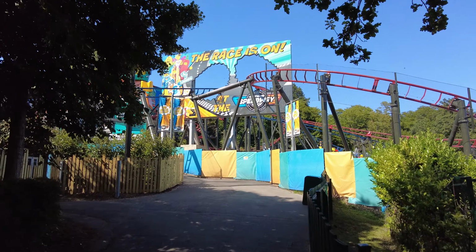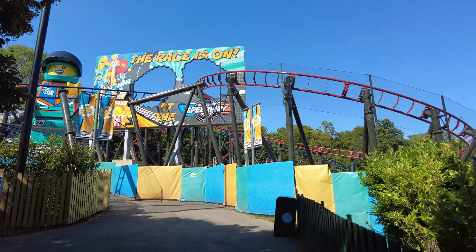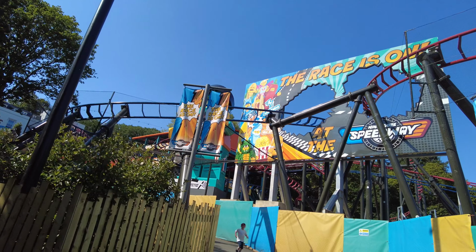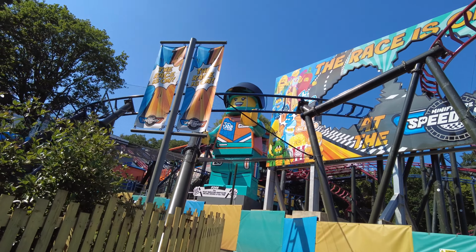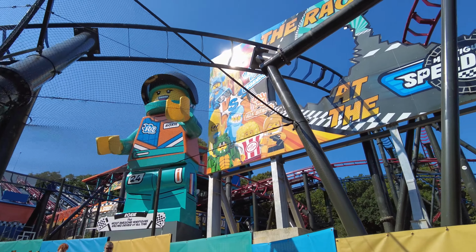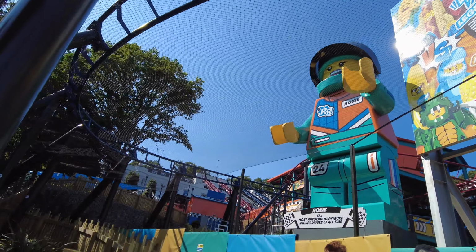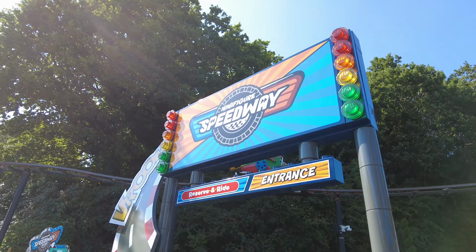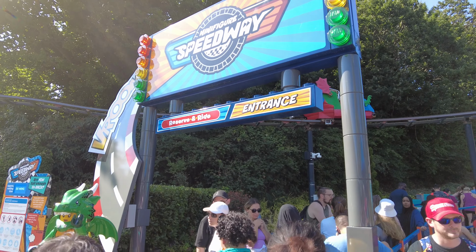So here we go then, heading up to Minifigure Speedway. Wow, I believe her name's Roxy. Yeah, it says Roxy on it. Anyway, join us as we go for a ride. With a lovely mansion in the background as well. Very cool. Yeah, quite a long queue, we're queuing from back here.